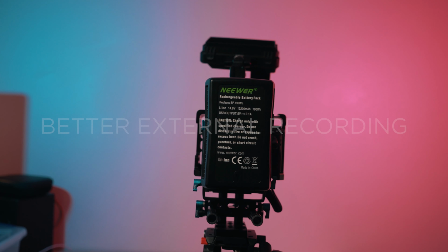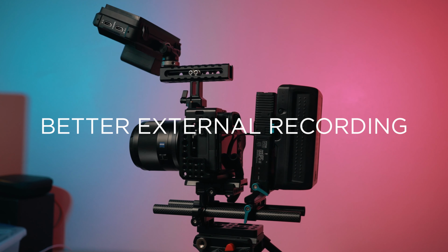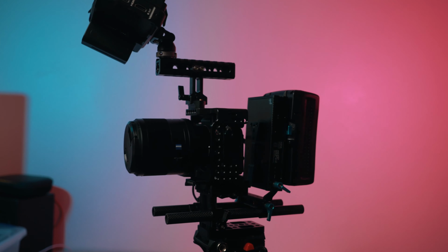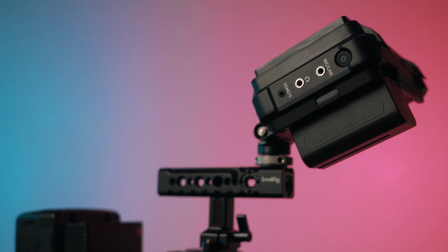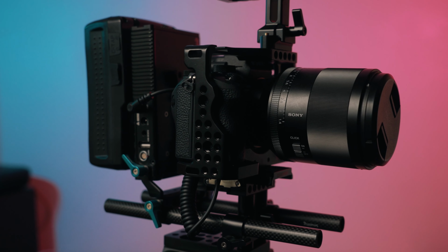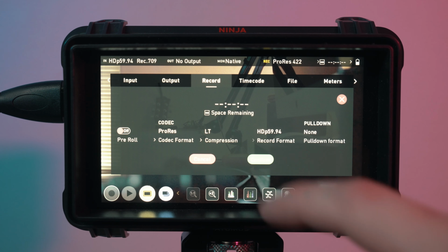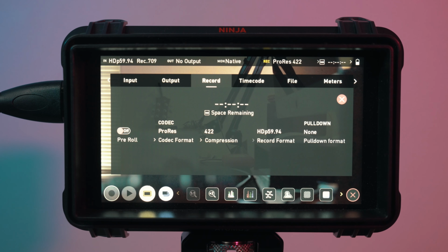Okay, the last big expectation that I really want to see in the A7 IV for myself is better external recording benefits. With the A7 III, I only saw two real benefits to using an external recorder. The first being no record limits, which was obviously a huge benefit, but I really don't want to have to put on a big monitor just so I can record longer than 30 minutes. And then the other benefit was with the Atomos Ninja 5, you could get 8-bit 422 instead of 420 color, which just saw marginal improvements at best.